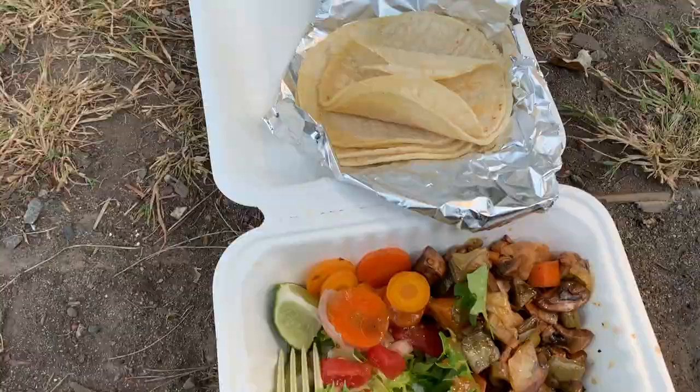I have tacos. All right, so I think we spent maybe a little bit too much time sightseeing and having lunch. So the ferry leaves in about an hour. So we're gonna head over there now.